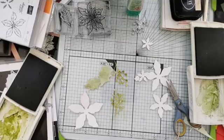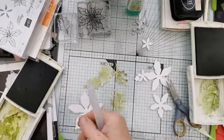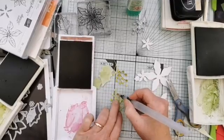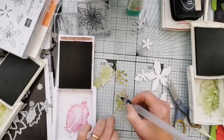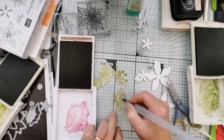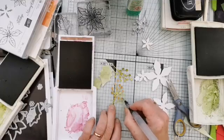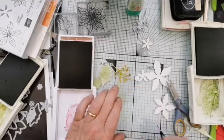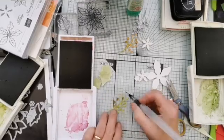Just get rid of, let me just get rid of all of my embellishments by throwing them on the floor. That wasn't what I intended. I meant to say let's get rid of the green. Just going to add in a bit of Merry Merlot on those dots. Do the same with this one. It's quite an almost sort of orangey colour.